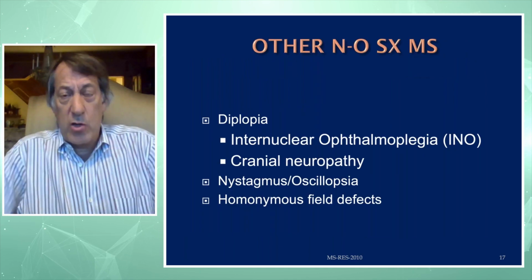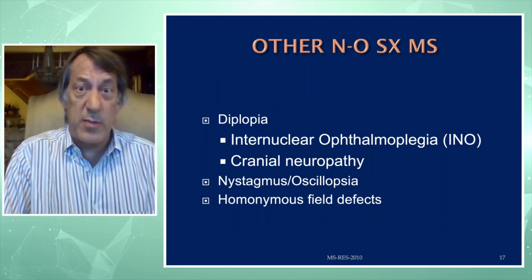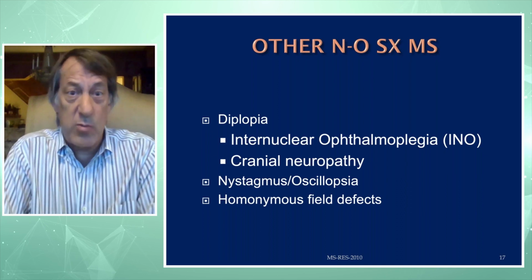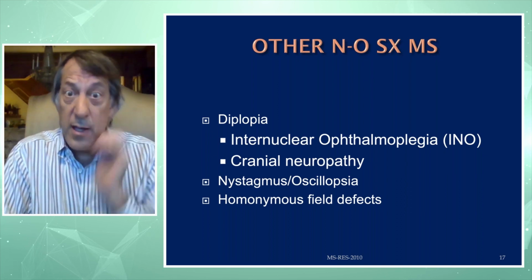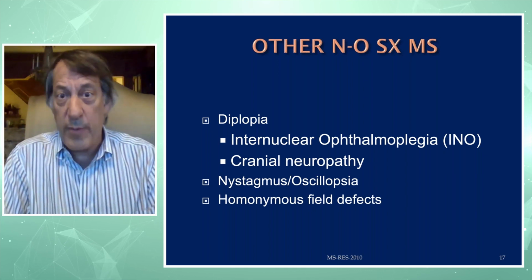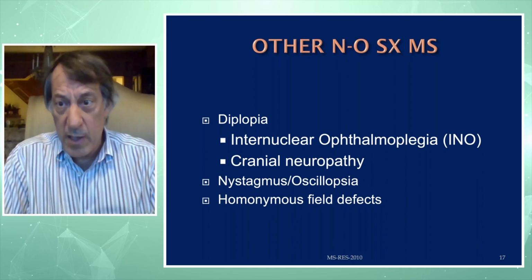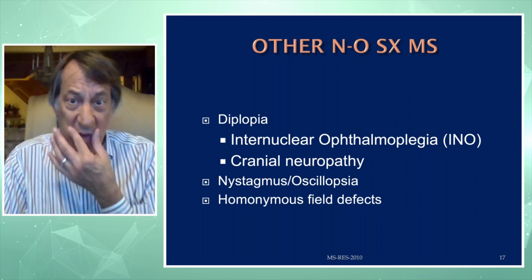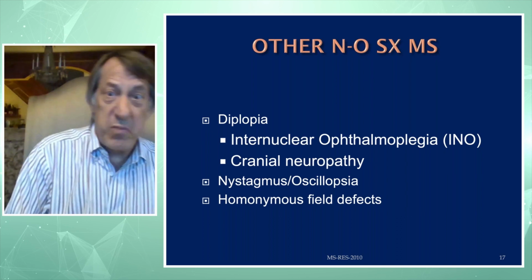So now we'll shift gears. I spent most of the time on optic neuritis because it is the most common symptom, not just for presentation with MS, but in all patients with MS in general. And again, as I said, as many as half the patients with MS, and that would apply to, I'm sure, a huge chunk of you in this audience today, do develop an episode of optic neuritis during the course of the disease. But double vision, probably less common.